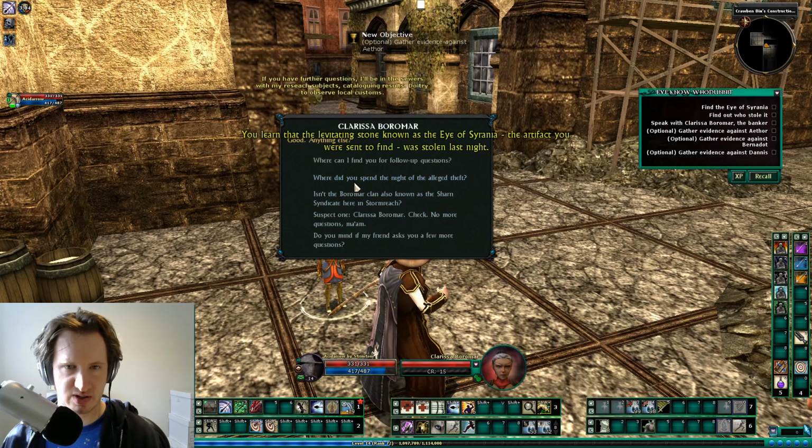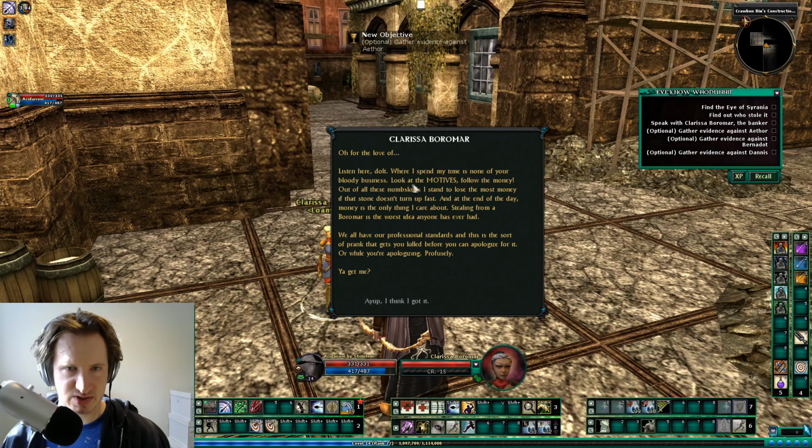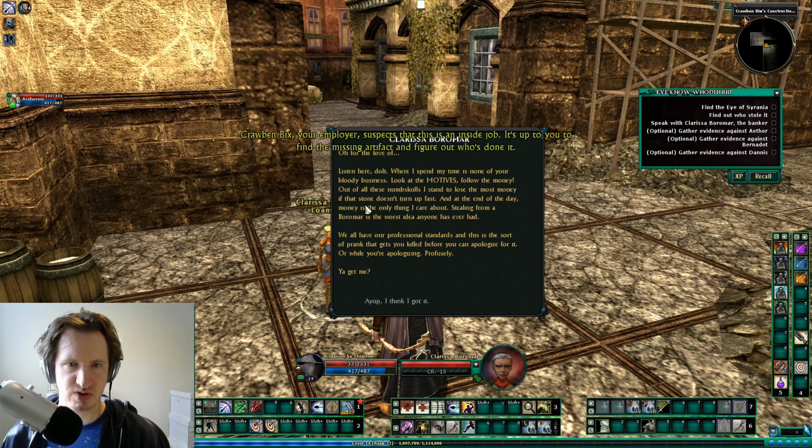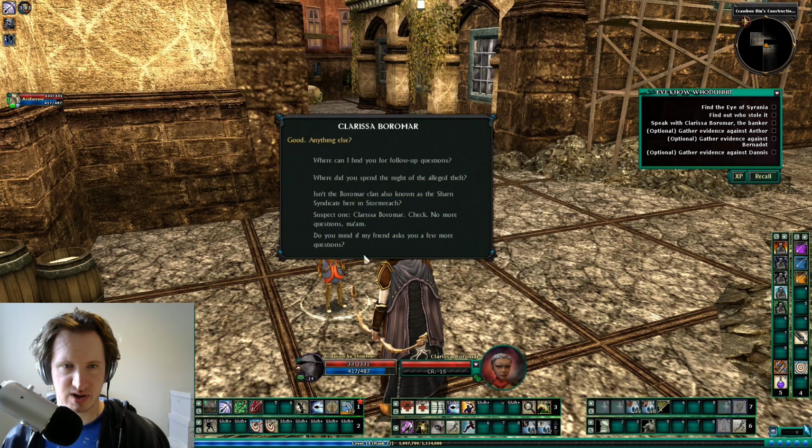Alright, where did you spend the night of the alleged theft? Oh, for the love of, listen here, dolt. Where I spend my time is none of your bloody business. Look at the motives. Follow the money. Out of all these numbskulls, I stand to lose the most money if that stone doesn't turn out fast. And at the end of the day, money isn't the only thing I care about. Stealing from a Boromar is the worst idea anyone has ever had. We all have our professional standards, and this is the sort of prank that gets you killed before you can apologize for it, or while you're apologizing profusely. You get me? Yep, I think I got it.